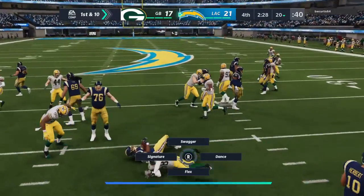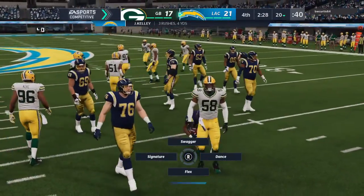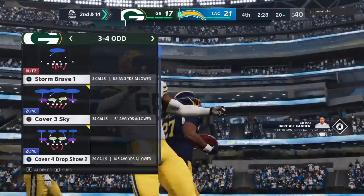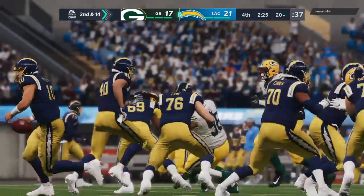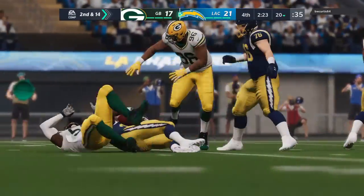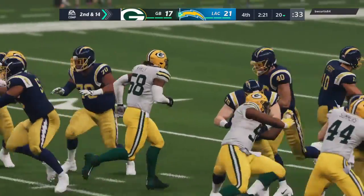Now Herbert gives this one to Kelly. And I think this defense knew what was coming as he is smothered behind the line. They'll wind up losing 4 yards on the play. And that's going to make it 2nd and 14.